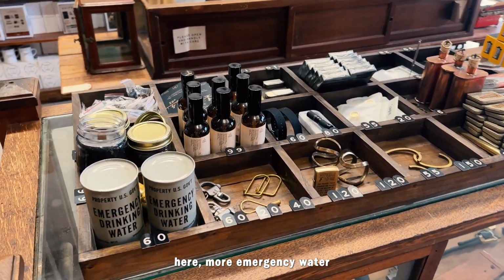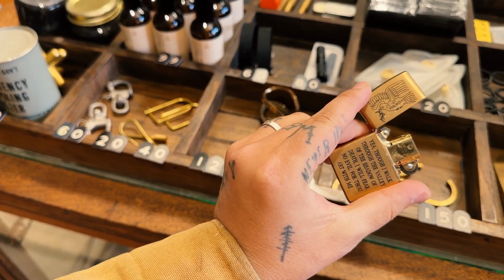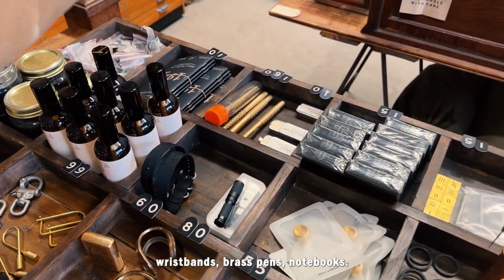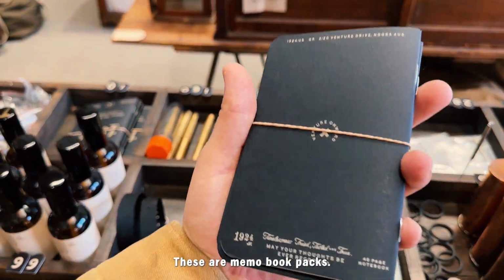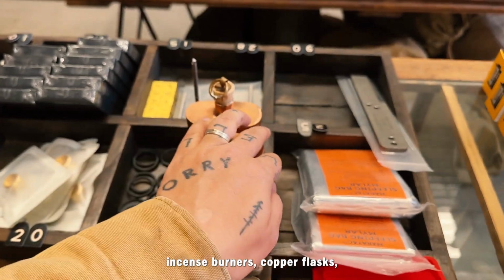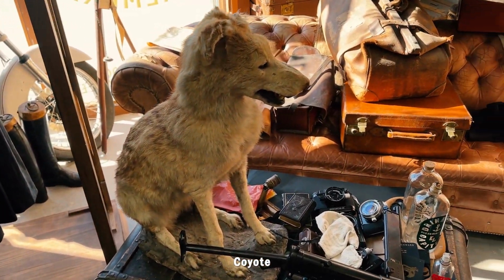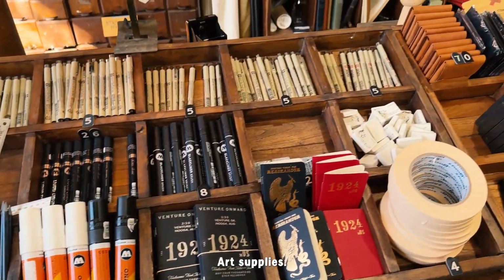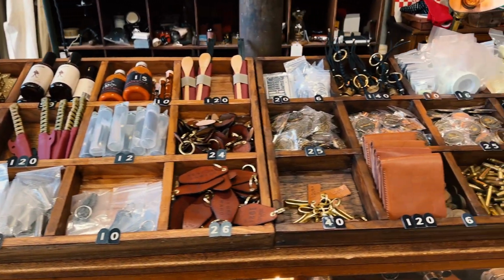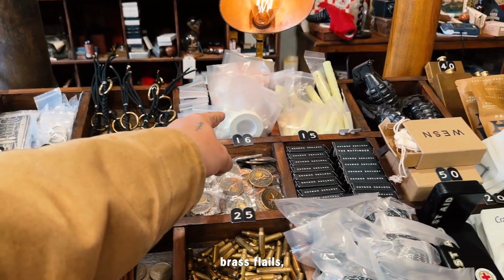We've got all of our little EDC gear, more emergency water, our new lighters. Pretty cool. Flashlights, wristbands, brass pens, notebooks. Man, these things are awesome. These are our memo book packs. I love them. Playing cards, key rings, incense burners, copper flasks, film cameras. Cameras, generally. Art supplies. Anchors. Challenge tokens. Brass flails.